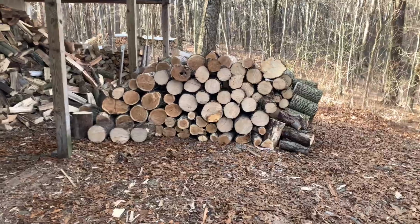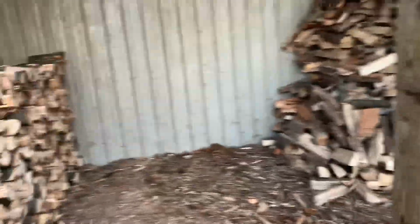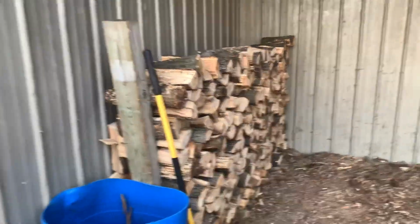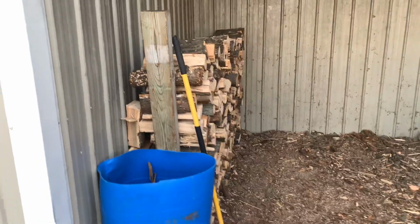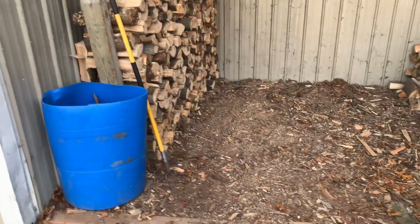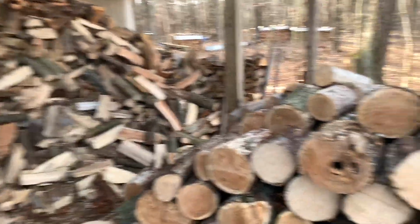Back here is what I call bay number two. That stuff's dry and ready to go. Right here, this stuff is semi-seasoned. It looks like some hickory and oak in there, and some elm and cherry. And I'm going to be filling this up, moving this way as I empty that out.